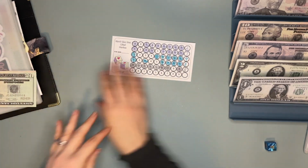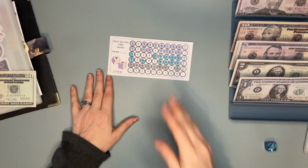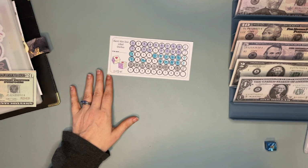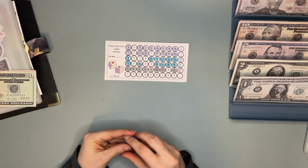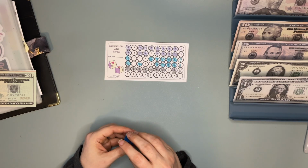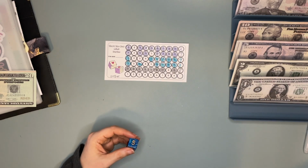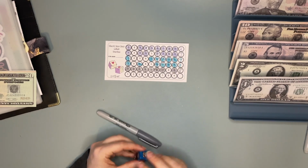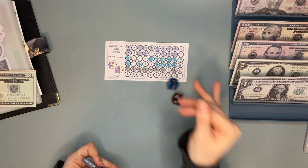So up next we have this mini Shut the Box challenge from Need to Budget, which she is now budgeting with Jessica on YouTube. So we've done pretty good. My highest number was 11, so I feel like that's not too shabby. So I'm gonna do the final round.